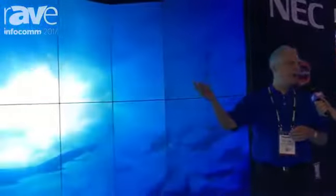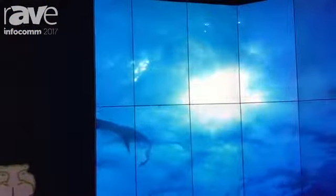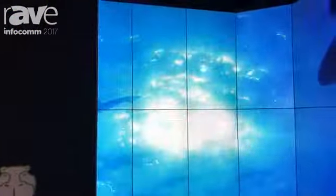Yes, and by doing it with monitors like we have here, we can create a much higher pixel count for this immersive experience. So we can show native resolution on this. Let's say 1080 by 9, so we're showing over 9,000 pixels wide, actually over 10,000 pixels wide with this configuration.